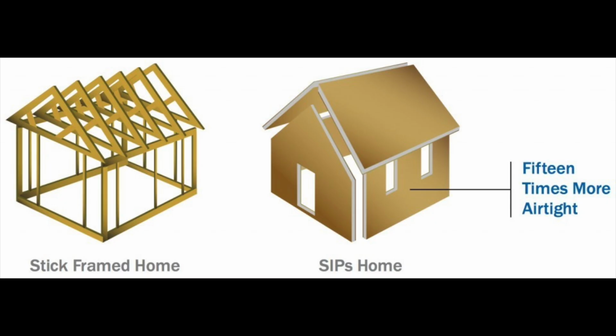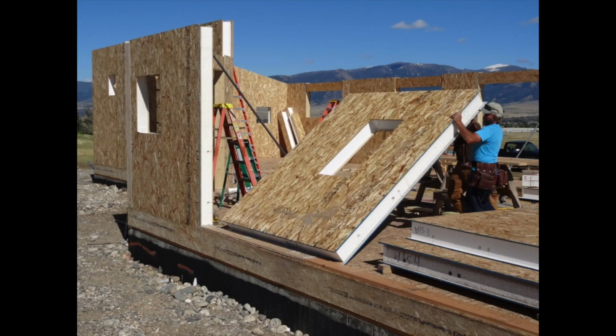And then let's take a look at what the panel actually looks like on the job site. They're tipping it up. It typically takes less labor to put this together, and it goes together quicker. So that's kind of like an ancillary benefit. But this is what the panels look like.